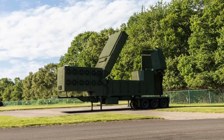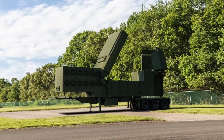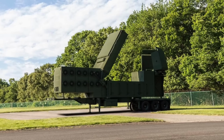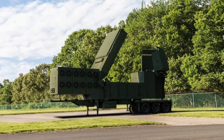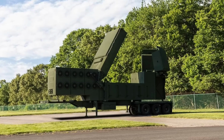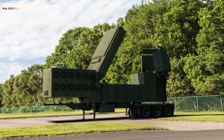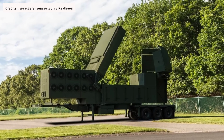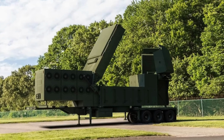The LTAMDS program has undergone swift development and prototyping. The call for contract bids was issued in 2017, and Raytheon was selected by the U.S. Army in October 2019. During this period, the Army conducted a sense-off at the White Sands Missile Test Range in the spring and summer of 2019.